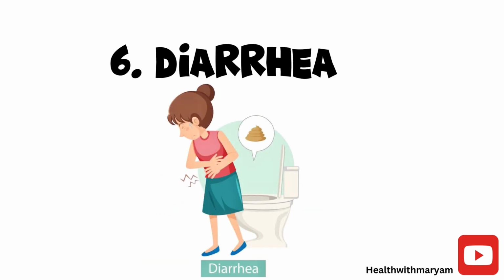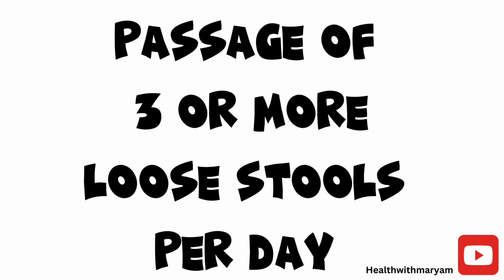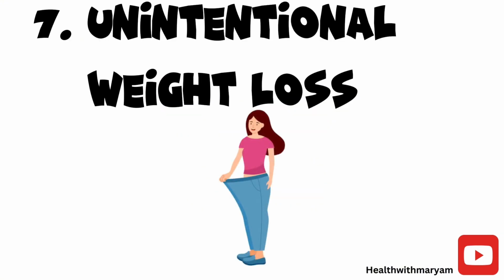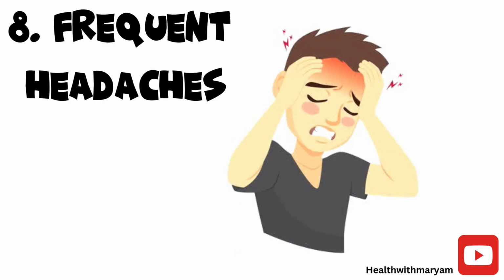Diarrhea, which is defined as the passage of 3 or more loose or liquid stools per day, can be another early sign of HIV infection. Unintentional weight loss is another symptom that can occur in the early stages of HIV. Frequent headaches can also be an early indication of HIV infection.